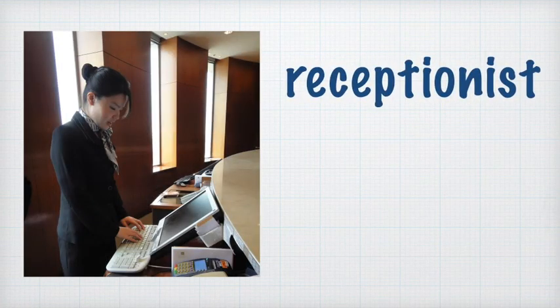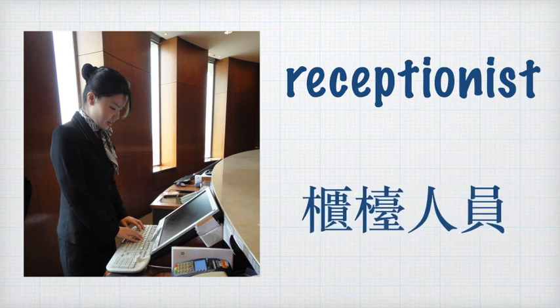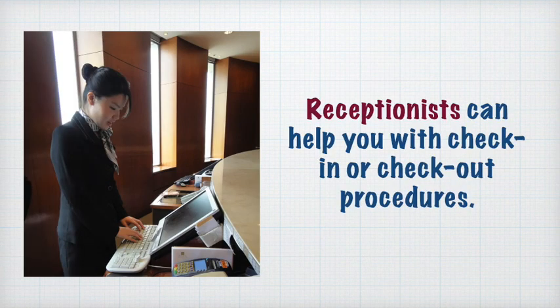Receptionist. 柜台人员 Receptionist. Receptionists can help you with check-in or check-out procedures.